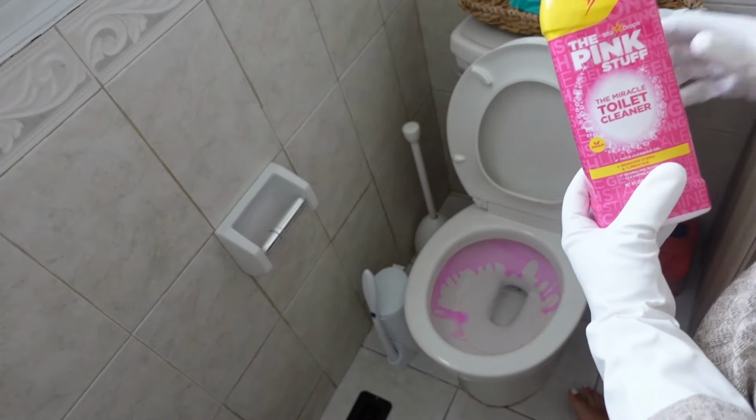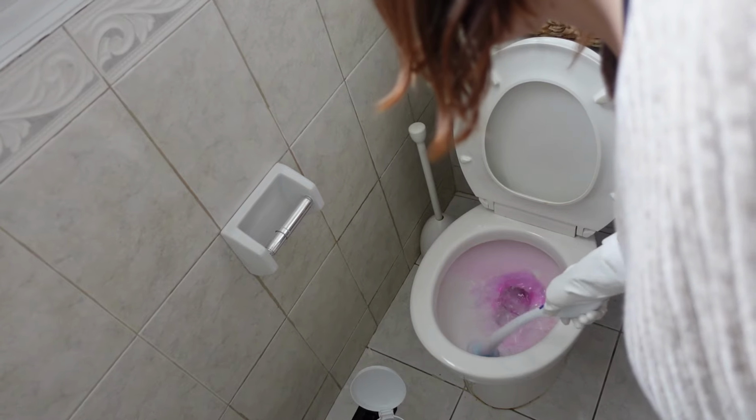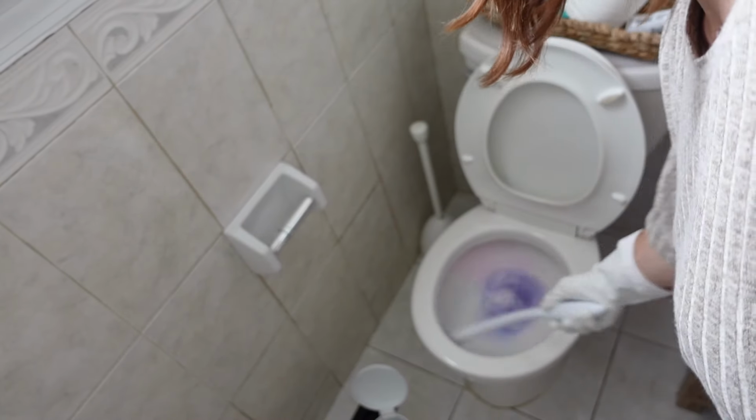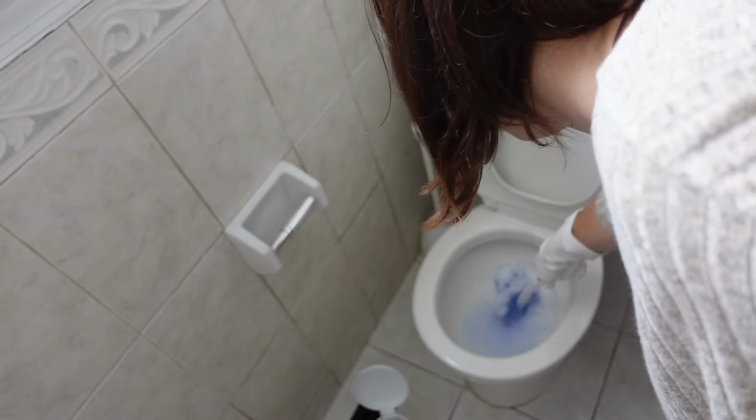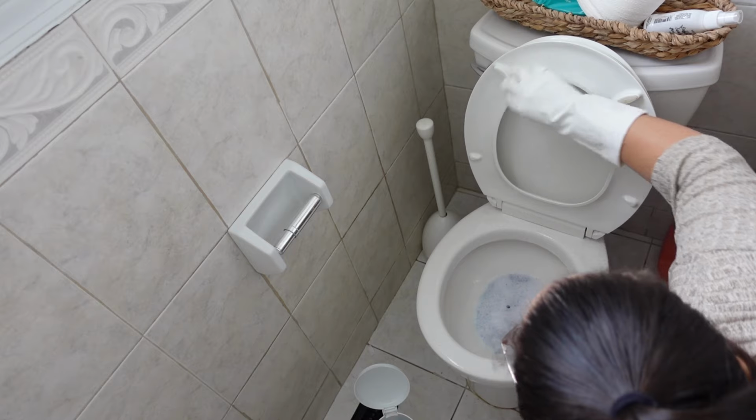This is my first time trying the Pink Stuff toilet cleaner. So here's my whole thing, okay? For years and years now, I've used these Clorox disposable ones. And I love that they're disposable. I could never go back to just a normal brush, but they're not that great.